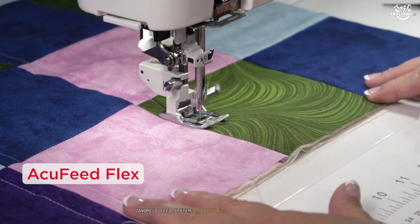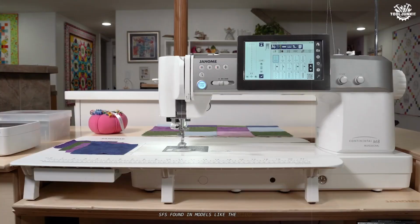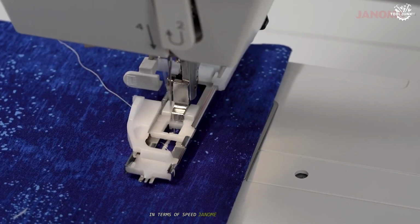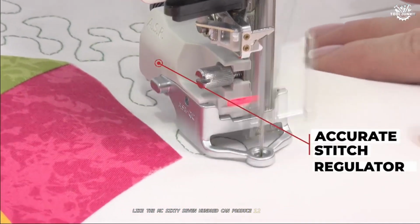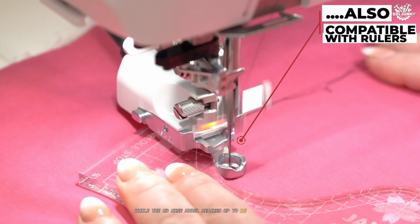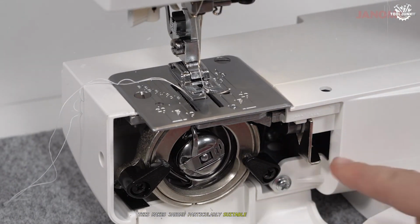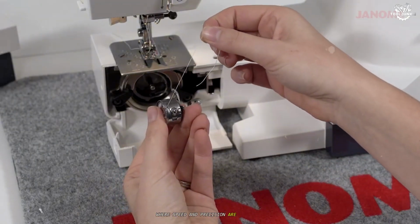Janome's feed system, particularly their superior feed system, SFS, found in models like the M100 QDC, ensures even fabric feeding for precise stitching. In terms of speed, Janome professional models like the MC 6700 can produce 1,200 stitches per minute, while the HD9 model reaches up to 1,600 stitches per minute, outpacing Singer's offerings. This makes Janome particularly suitable for quilters and those working on large projects where speed and precision are essential.